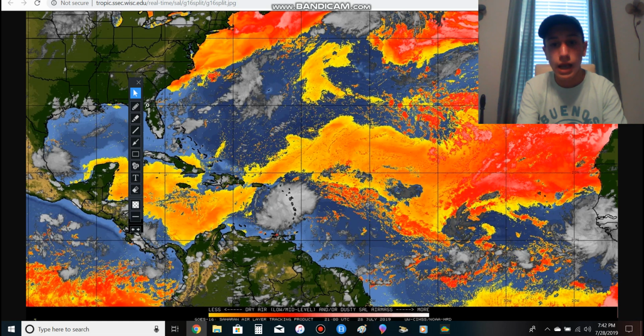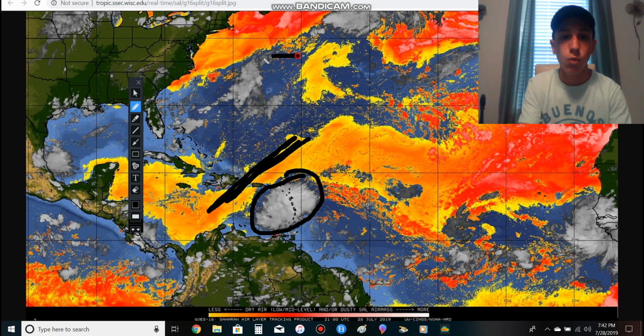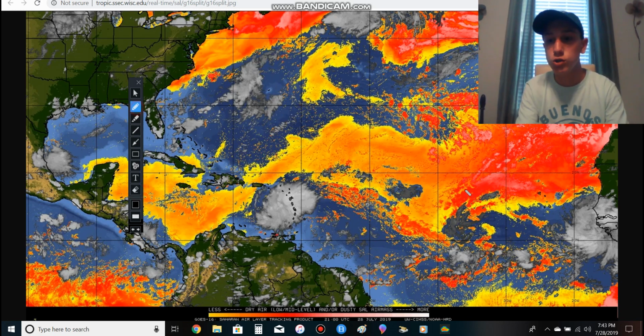Alright, in terms of the dry air, we do have some, but it is definitely fading away. So here's a tropical wave right here. A little bit of dry air like a battle shield in its way, but once it gets through the Dominican Republic and Cuba and the Straits of Florida, this is the zone right here. No dry air.